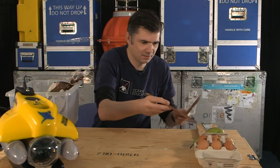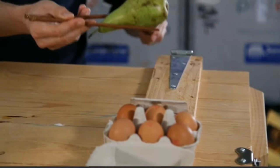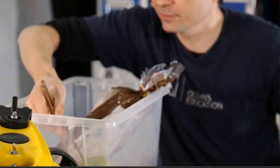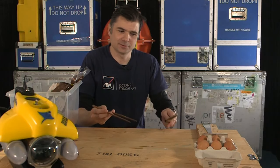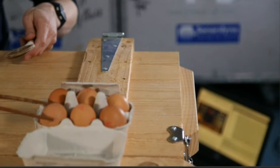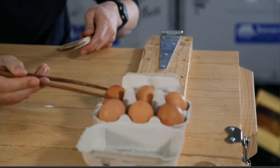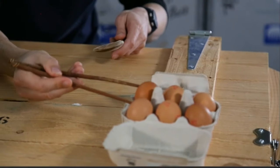Gonna do the pear. Pear with chopsticks. Aha! Who knew that a pear with chopsticks would be relatively easy? He says, before, there we go. 10 seconds. Okay, this is gonna make it easy. And so I am trying. Five.